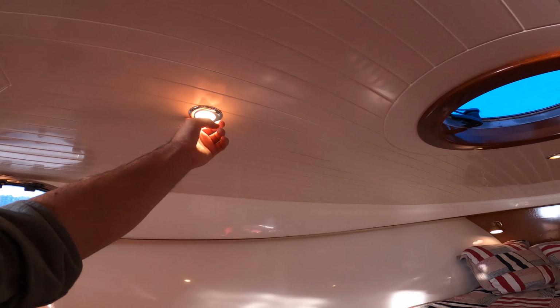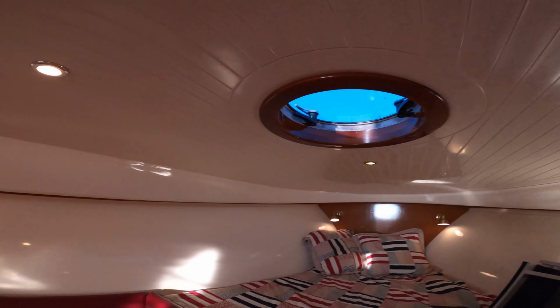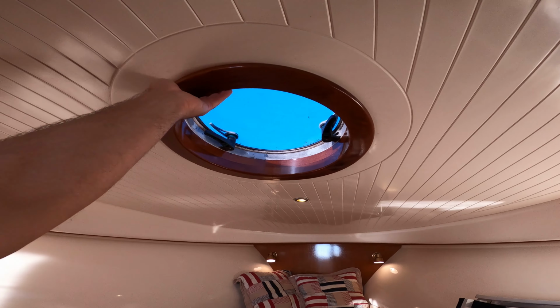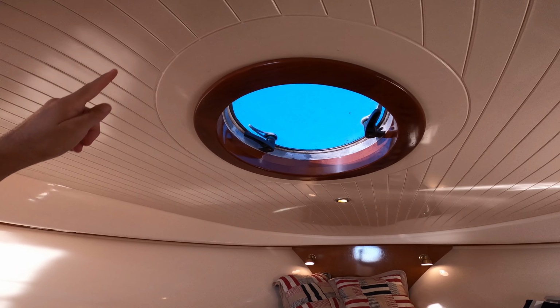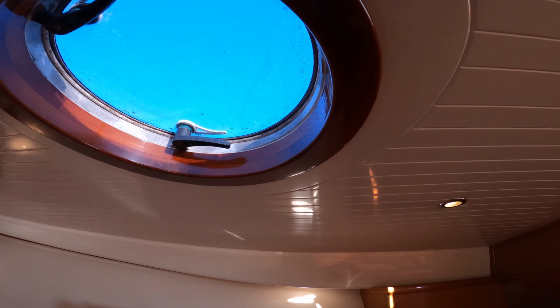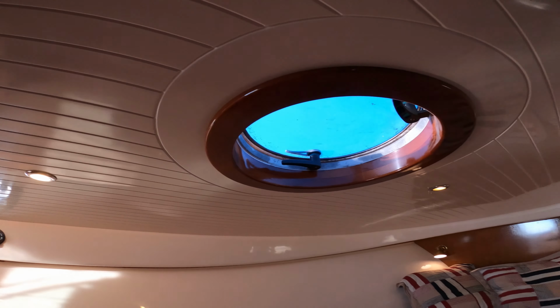That's super cool. Few down lights dotted around. This one's flickering, but the rest look okay. And once again, really nice feature just here for the opening hatch. That's beaut. You know, quite a bit of craftsmanship has gone into that, some bloke back in the day, and it's really good to see.